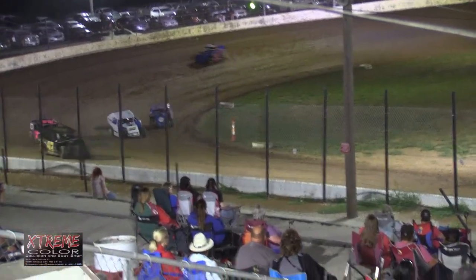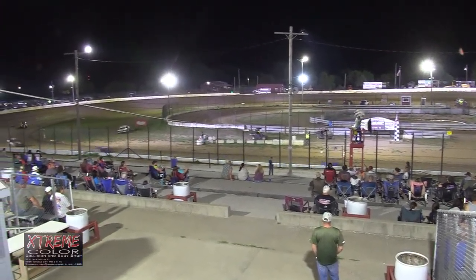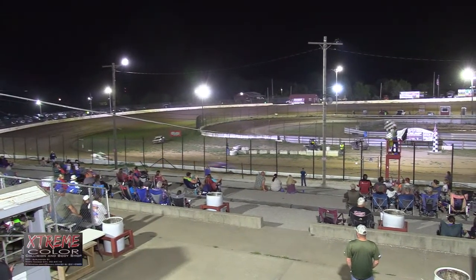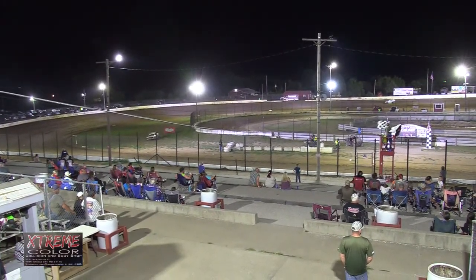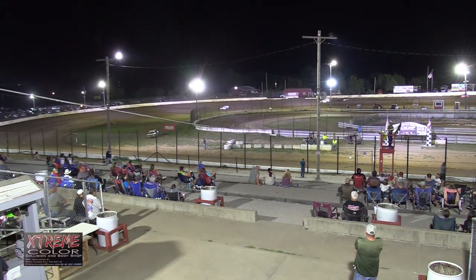Here comes your battle for second. Ed Griggs ends up in second. Justin Rafferty third. Michael Rafferty fourth. And Jeff Rafferty in fifth.